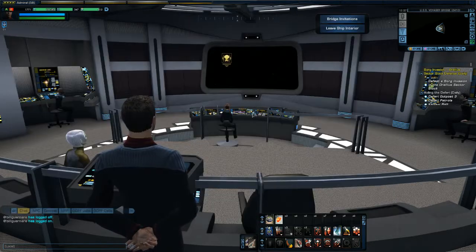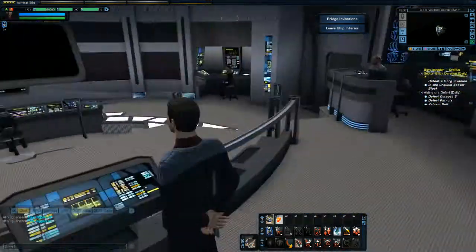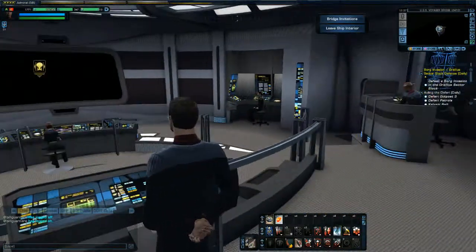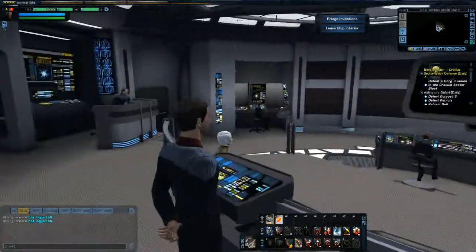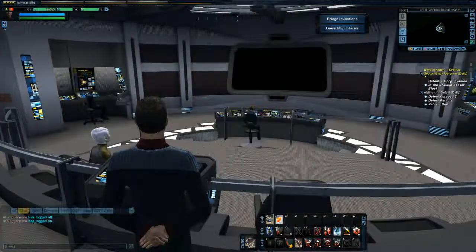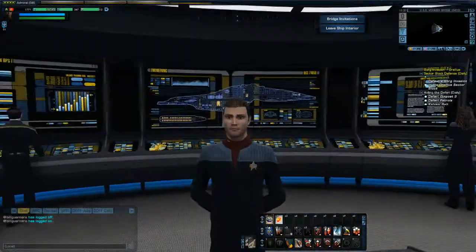So, anyways, the Voyager interior. I think it's pretty cool looking. I like it. I'm still kind of in the back of my mind wondering if it was actually worth the money. So, that's just my opinion.